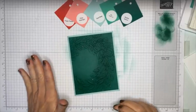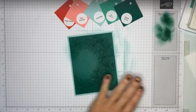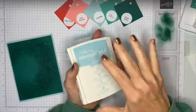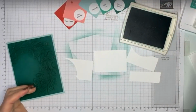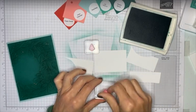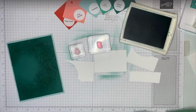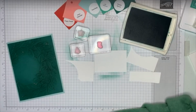All right, so let me pull in now my little scraps of cardstock. And let's see, let's start with Pool Party. And I am going to use, ooh, I'm dropping stuff. And I've got the little Christmas tree. I've got the little stocking. I've got the star. Basically all the little images from that A Little Cheer set.